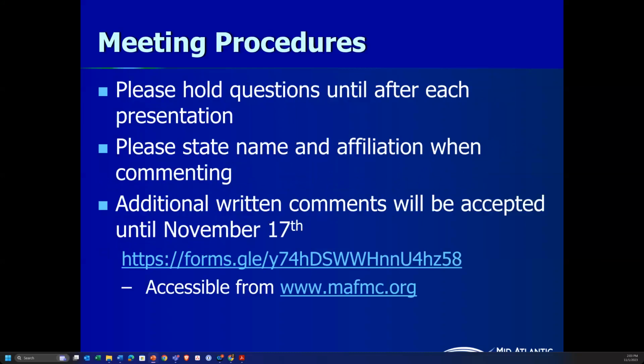So the procedures to have a smooth meeting, please hold your questions until after each presentation. As I said, each one will be no more than 15 minutes. So please hold your questions until those are done. If you're making a comment or a question, please raise your hand. Use the raise hand feature of the WebEx, and state your name and affiliation when you're making the comments.